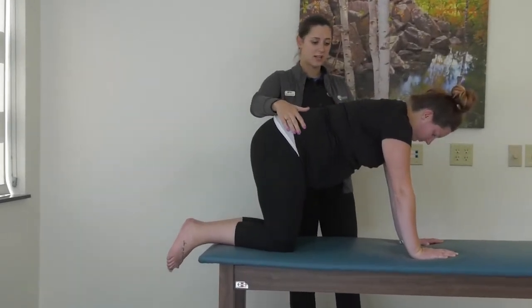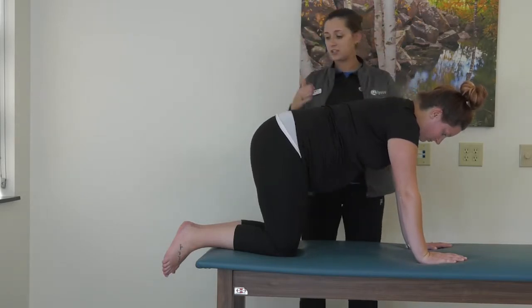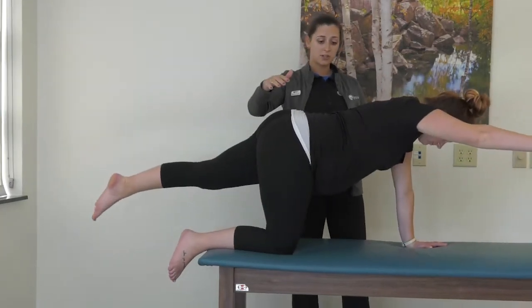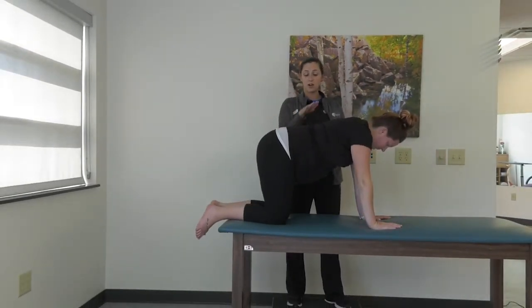So you're going to try and stay nice and flat. She's going to lift her right hand or her right arm out as she slides her left leg out. Now what you want to make sure not to do, and I'm going to have Angie do this poorly, you don't want to have an increase in the arch in your low back.